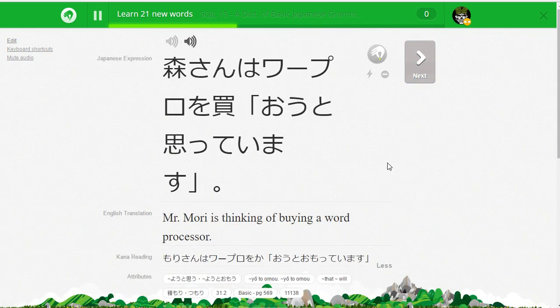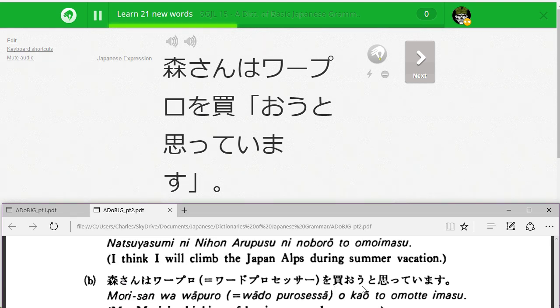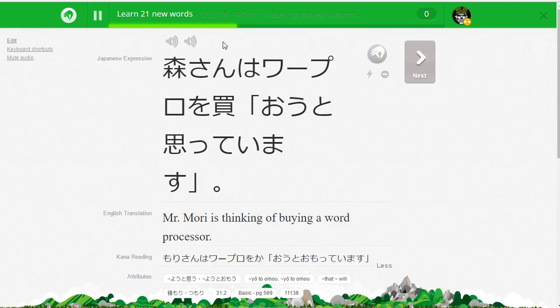森さんはワープロを買おうと思っています。Remember, because it's third person, 思っています。私はそう思う。彼はそう思っています。I think that's how that works. Similar, I think. Okay, let's verify. Alright, good. 森さんはワープロを買おうと思っています。買おう。Okay, let's type it out.